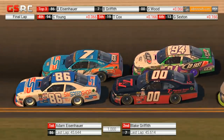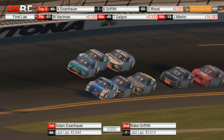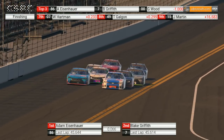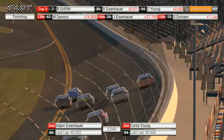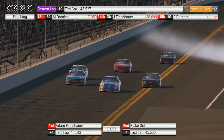Losing momentum. They touch. They bang doors. That is Wood trying in the double zero, trying to find a way around. There's nowhere to go. Coming down to the line. It's Eisenhower. It's Griffith. It's Eisenhower. It's Griffith. Adam Eisenhower gets the win. Oh, man, what a scramble. Gabriel Wood.